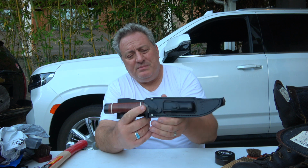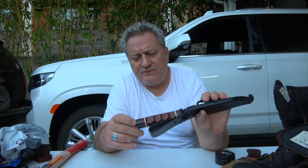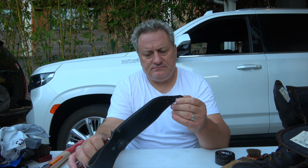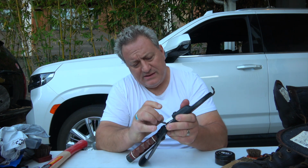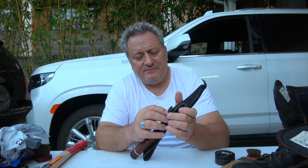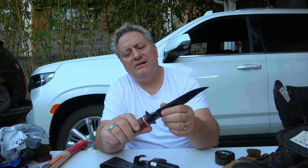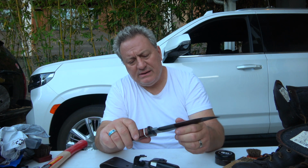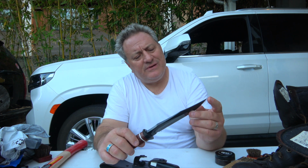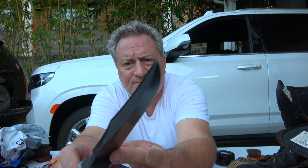I love this knife. I'm a big fan. The tang goes all the way through, solid steel. Good craftsmanship on this. It comes with a sharpening stone in case you have to sharpen it. All right. Nice leather sheath. Very sharp. So this is a SOG. Very, very intense point, if you could see that point. Very sharp.